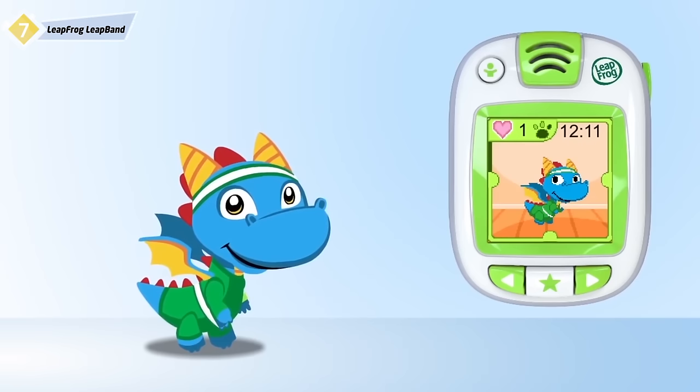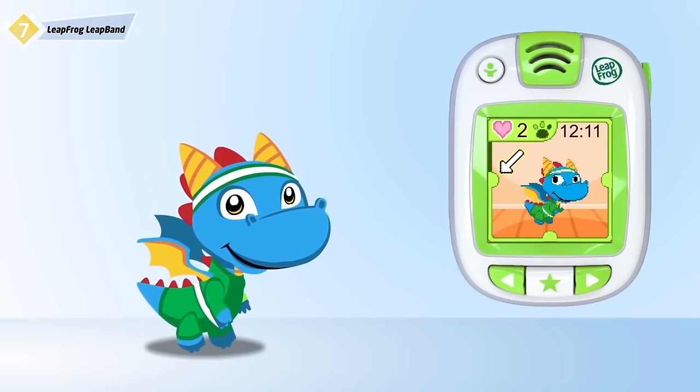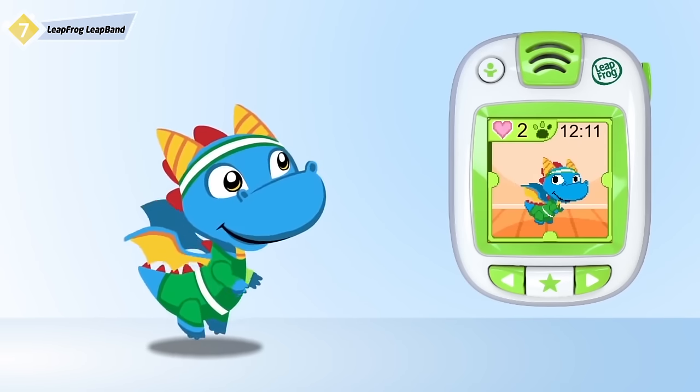When your energy bar reaches here, your pet levels up. Your pet can only level up once a day. When you see this symbol, only this screen will show on your Leap Band tracker. When the symbol is gone, your pet is ready to play again.